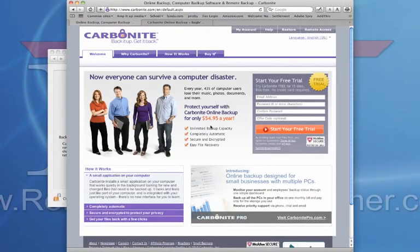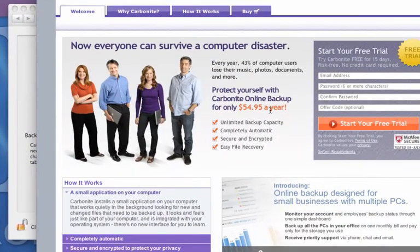Carbonite, for the price, it's awesome if it actually works. If it doesn't work, you're just throwing away $54.95 a year. And with the price of hard drives nowadays, you could buy an external hard drive with a lot of space that you can back up your files with for about $50 anyway. So that's yours to keep, and you don't have to worry about anything.